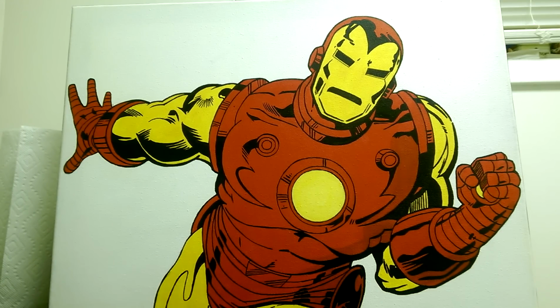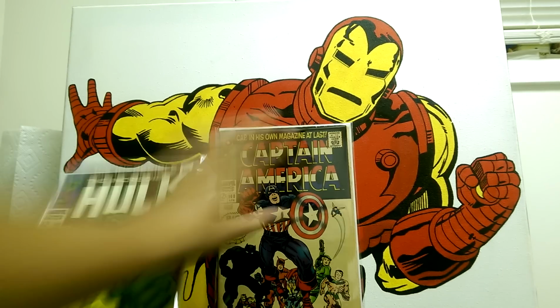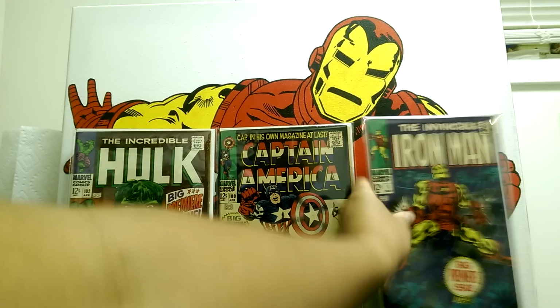Let's see, number 10 in my collection, and I might as well show these all at once. And so basically from 10 to 7 on my list is all these premiere issues.